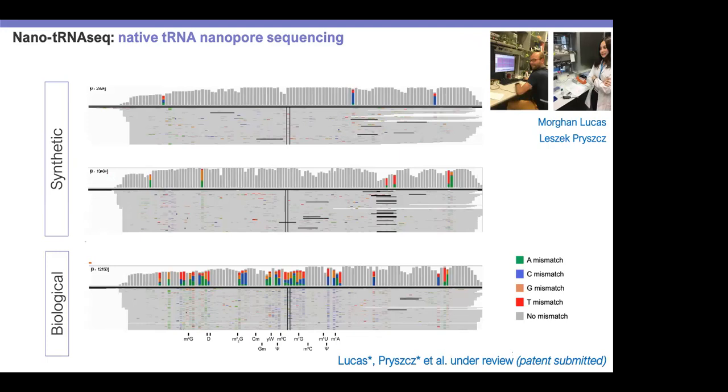So these are synthetic tRNAs, which are supposedly unmodified, and you can see that in general, you don't see many modifications. You still see some, which are probably background errors, right? But it looks reasonable now. And then when you look into biological tRNA, you do see some errors, because they are heavily modified, like 30% of the positions in tRNAs on average. And in general, the error sites really more or less coincide with the modified sites, right? So the errors look like modifications here.